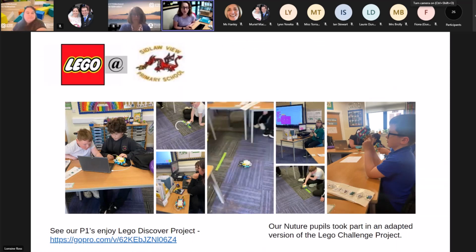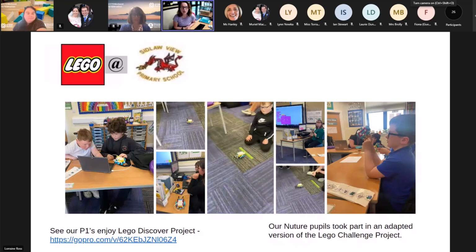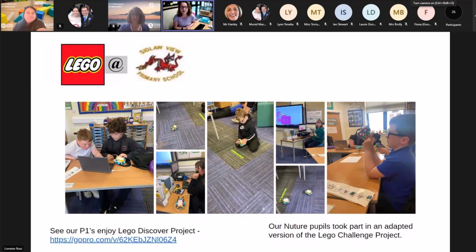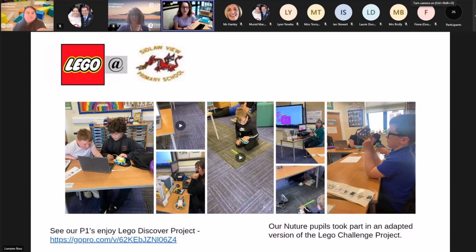We also took part in the Lego Challenge project. I'm not sure Room took part, but they had a different way of taking part in it, because it was more to support the children that were taking part so that they could have the same opportunities as everyone else. The children in Nurture absolutely loved this. Coding, putting it all together, building them in the first place. Working as a team was one of the foremost things. The discussions that come out of STEM learning are absolutely wonderful.